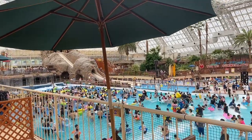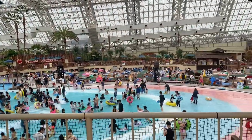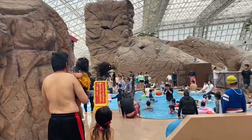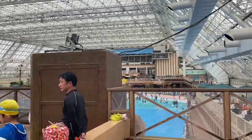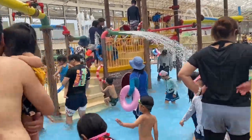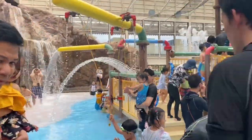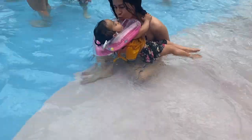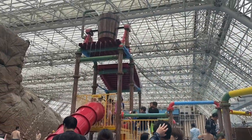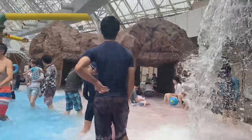Naka-avail po kami ng promo sa Klook, which is 40% off discount sa adult and free of charge ang mga bata. At yung bayad pala sa may free na table at saka chairs is 6,000 yen. Tapos 1,000 yen deposit at ibabalik rin yung dineposit mo after mo maibalik yung number. Meron naman mga free area sa labas pero hindi namin alam kasi this is our first time. Kaya learn from our mistake.